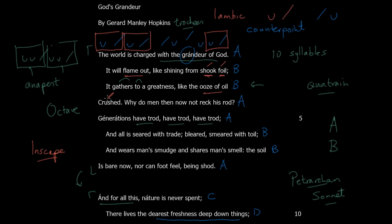If we go to the next line, we have this unusual kind of stress. "Generations have trod." There's a kind of weariness, I think, to stressing the word in just that particular way. There's a tiredness in it. And then if we go to the next line, here Hopkins really pulls out all the stops. So he says, "and all is seared with trade, bleared, smeared with toil." Do you hear all those stresses in a row? That's unusual, isn't it? And it, again, has this effect of just really emphasizing how bad it is.